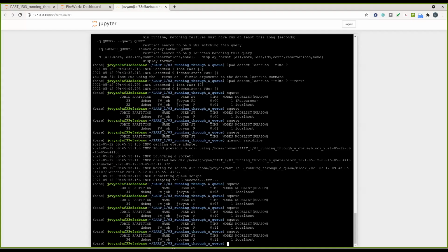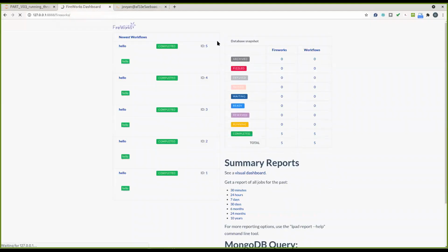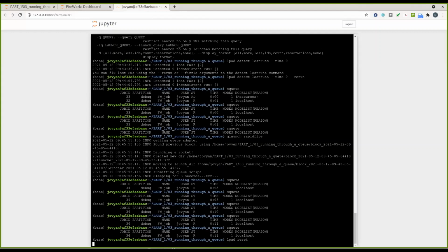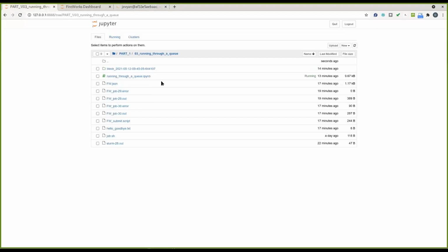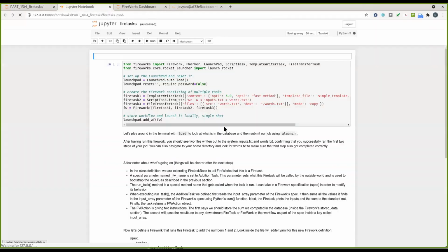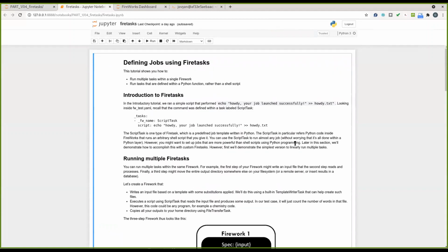If there is no further question, I share my screen again. We have the dashboard here. Let's do an LPAD reset. And now we will go to the next part on the fire tasks. So we'll get to something a little bit more complicated now.